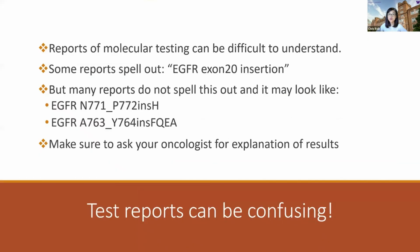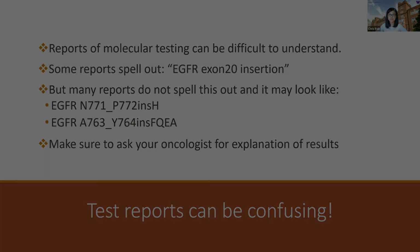Now, I know many of you have looked at your own test reports, and the reports can be very confusing, not just for patients, but it can be very confusing for doctors as well. Some reports may spell out EGFR exon-20 insertion, which would make things easier, but there are many reports that don't have this term and may look like the letter soup I'm showing you here. And these are also exon-20 insertion mutations. So make sure you're asking your oncologist for explanation of results.